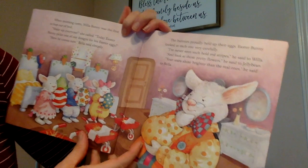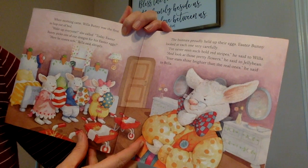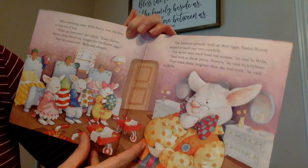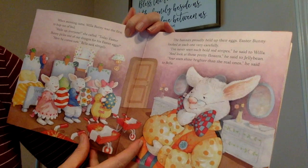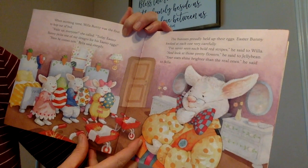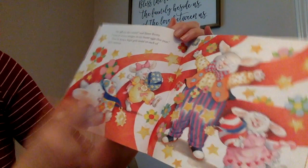The bunnies proudly held up their eggs. Easter Bunny looked at each one very carefully. "I have never seen such bold red stripes," he said to Willa. "And look at these pretty flowers," he said to Jelly Bean. "Your stars shine brighter than the real ones," he said to Bella.